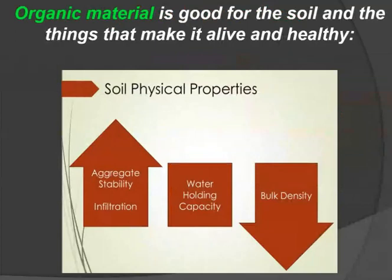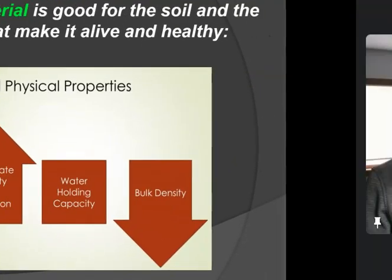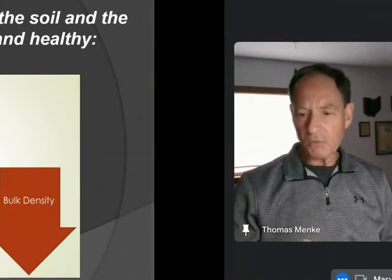And I'll keep hammering on organic matter. Now, I'm not talking about organic farming, even though good organic matter is a basis for good organic farming. But the organic material, the plant residues that you till from your garden or that you make in your compost, all those things help make a stable soil particle size, helps water infiltration, helps the water holding capacity of the soil, and keeps the bulk density of the soil down. So if you have a soil that's very compact, you pour water on it, water runs off, soil organisms, roots don't grow well.